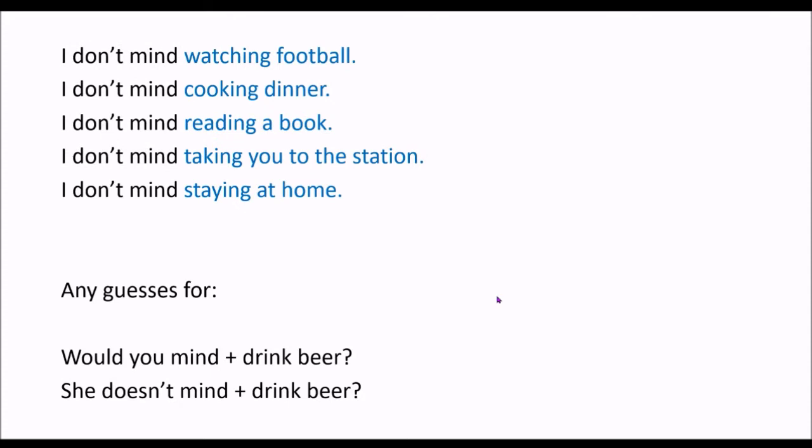Okay, and here are some examples. I don't mind watching football. I don't mind cooking dinner. I don't mind reading a book. I don't mind talking to you. I don't mind taking you to the station. I don't mind staying at home.